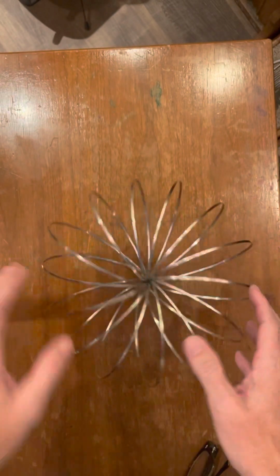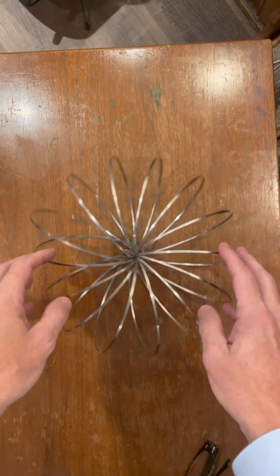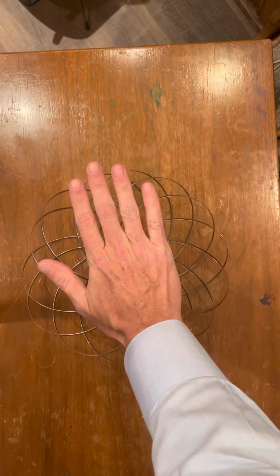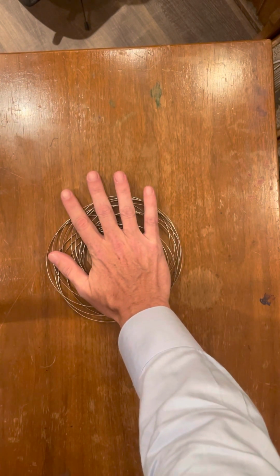Anyway, another cool thing, Randall, is the sacred geometry of this shape. So if you apply pressure to it downward, did you see that?